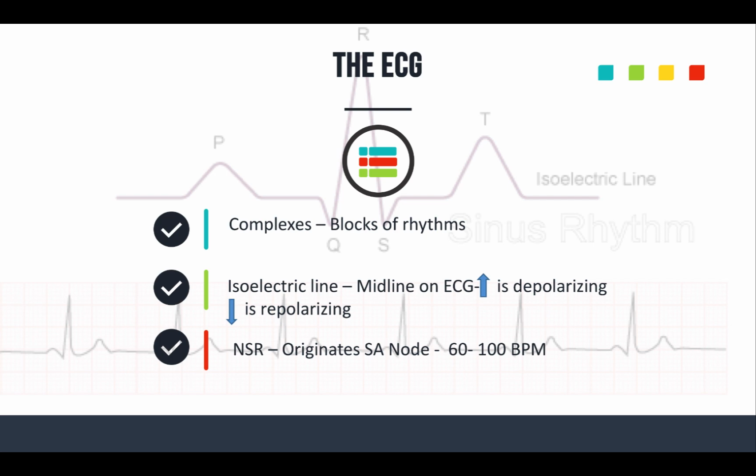So complexes, guys, those are the blocks of rhythms that you see on the EKG. Your isoelectric line, that's the midline on the EKG, okay? Keep in mind that things that go up off that line are depolarizing, and things that are going down from that line are repolarizing, okay? Your normal sinus rhythm, that is what you always, of course, want to see, right? That originates in the uppermost node, that SA node, sinoatrial node, right? And that rate is usually between 60 and 100 beats per minute.